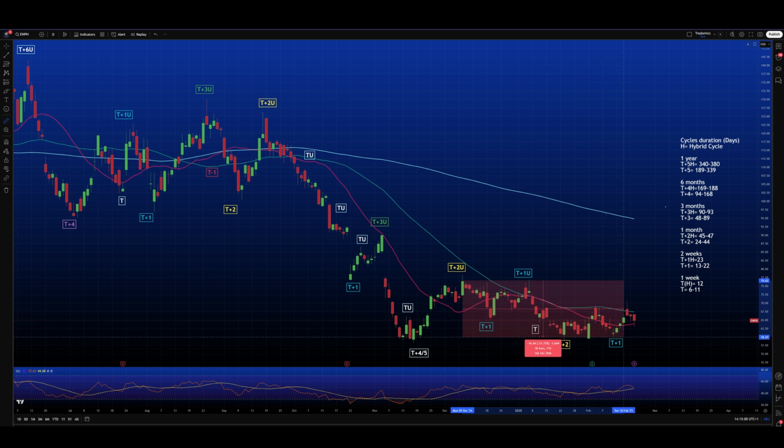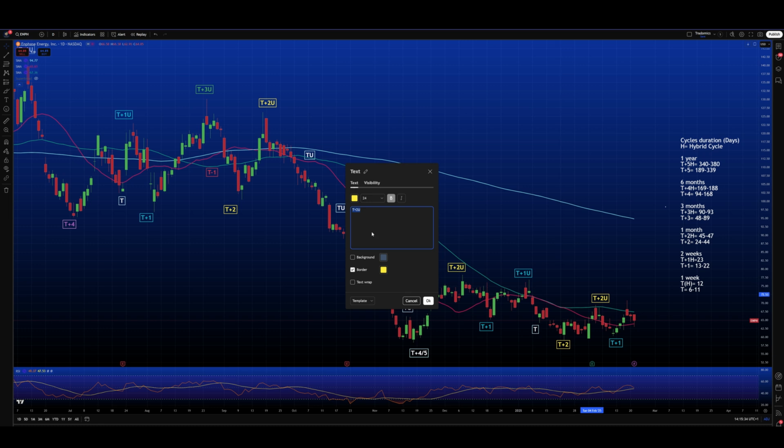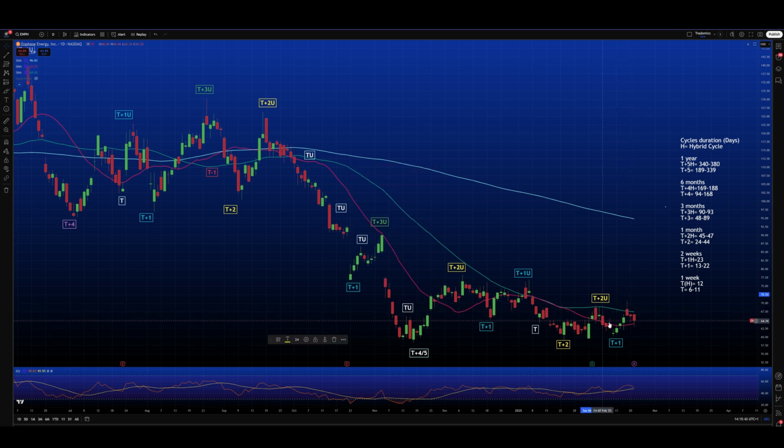And if we stretch the total duration until the top that was done on the 19th of February, we have 46 days. Now, 46 days is the duration eventually of a T plus 2 hybrid cycle, a monthly upward cycle. But it's reasonable also to consider the beginning of either a T plus 1 or a T plus 2, not from this top, but from this one on the 5th of February 2025. So here we can have a T plus 1 slash T plus 2.